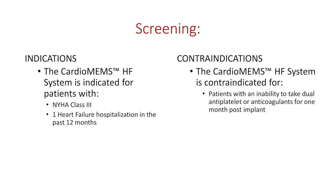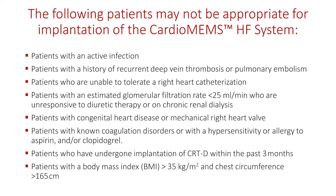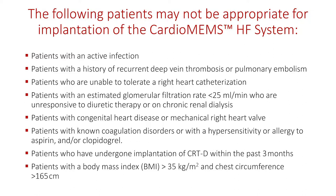Contraindications are patients with an inability to take dual antiplatelet therapy or anticoagulants for a month post-implant. The following patients may not be appropriate for implantation. Obviously, you're not going to implant somebody with an active infection, somebody with a history of recurrent deep vein thrombosis or pulmonary embolism. You're going to need a strategy for what you're going to do about that. Patients who can't lay on the cath lab table long enough to have a right heart cath.